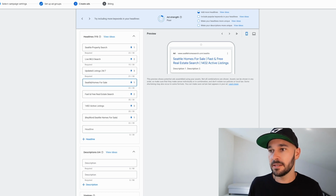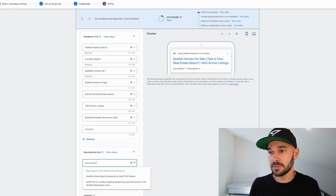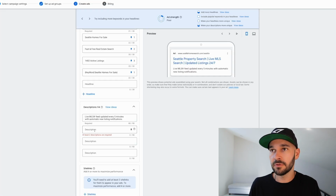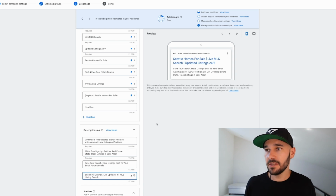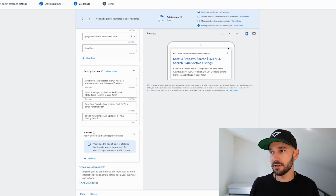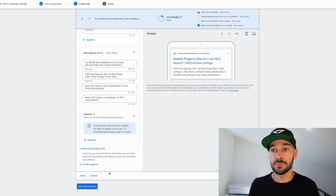I would go back here and add these descriptions as well. So these are going to go down here. You're also going to add 4 of them so it can shuffle through them, but these are our basic description lines. They're not that important, and boom, done. That's the basic idea here, is have your descriptions. They're going to rotate through as well, and they're all going to filter through and test them. But these are your basic ad setup. It's going to do you a lot of favors just by following this.